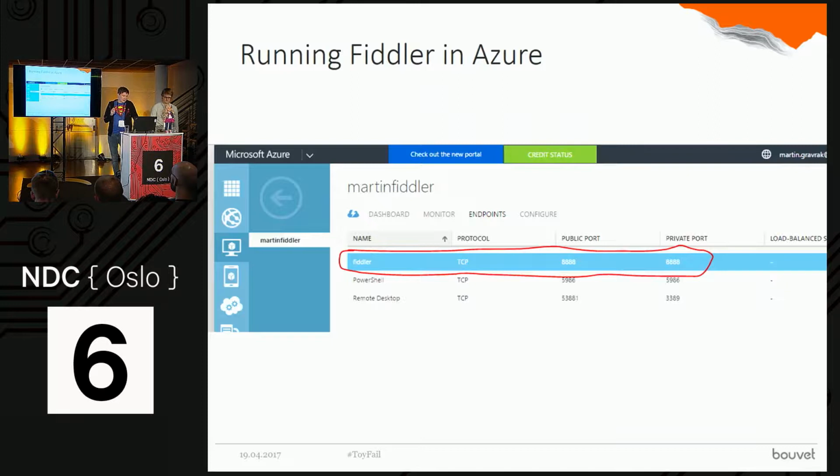Because of client isolation, it is often simpler to install Fiddler in Azure rather than to run it on your local computer. The only thing you have to remember if you use Azure for this is to open a port for Fiddler so that you can talk to it.